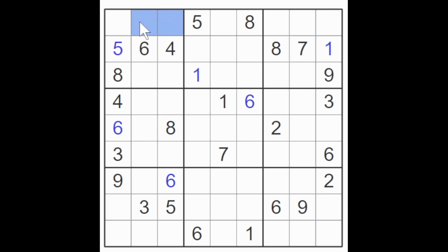So a 1 and a 7 will occupy 2 of these 3 squares. Now we know that these three will have to be a 9, 3, and a 2. And that means that these cells up here must be a 1, 7, and a 9. We've got a 9 here, so one of these must be a 9. But if they are 1, 7, 9, then these must be a 2 and a 3.